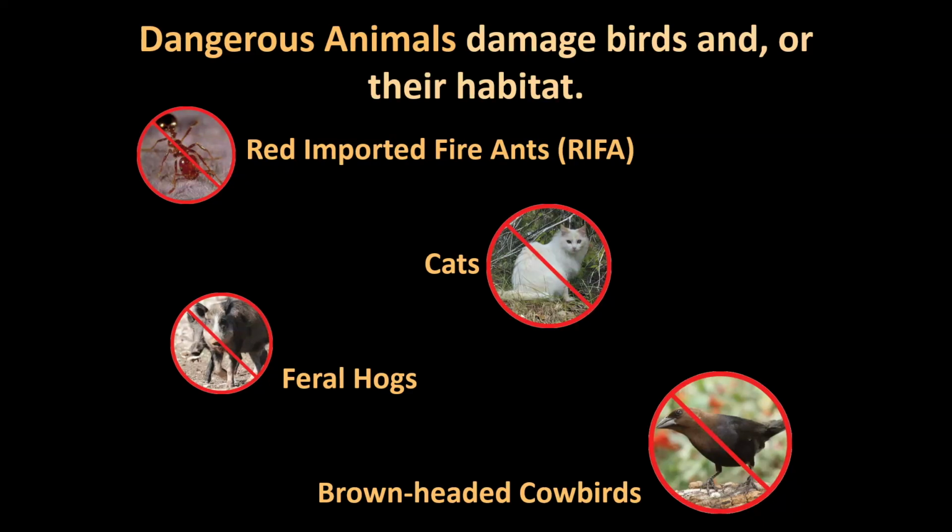Now that should bother you, but it's important to be a responsible pet owner. Spay and neuter your pets. Keep cats inside. If you really want them to go outside, build a catio. You can Google that. Feral hogs, brown-headed cowbirds. I won't go into those. Does anybody have any hog problems? A few people, yeah. And feral hogs all the way across the state are a huge problem.